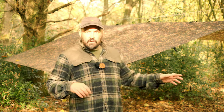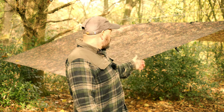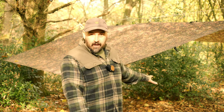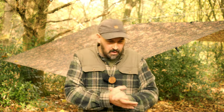But we are not going to use the sleep system under here tonight. Again, that just disregards the whole point of the Dutch Hoot Bivvy and its properties. But this will give us a place to retreat to if the shelter does fail, somewhere dry at least, and we can have the fire under there as well. So let's get the Dutch Hoot Bivvy out and ready to rock. I'm looking forward to this part. Looking forward to using this.